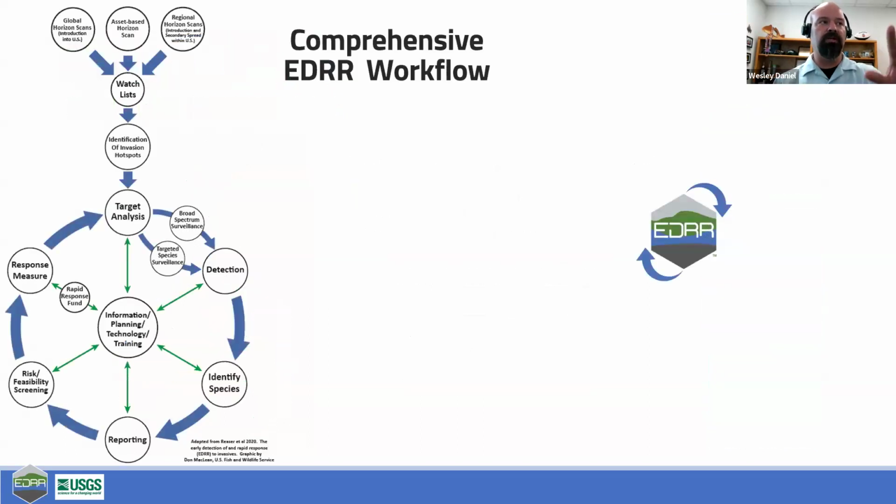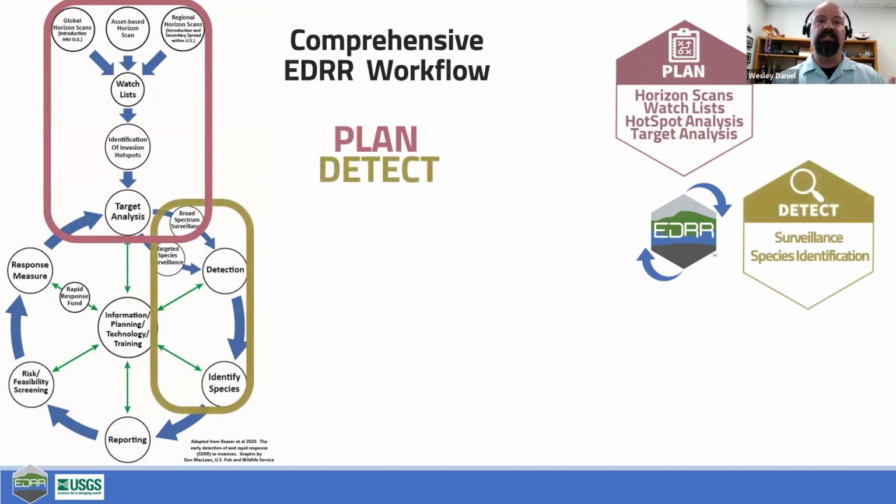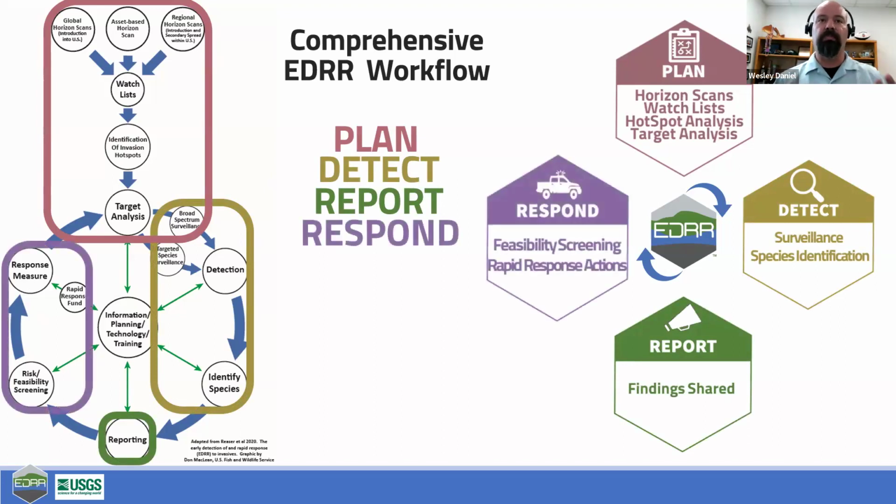And so this wheel that you see here, sometimes affectionately called the unicycle, it's kind of obvious why, is the framework that we've been utilizing, modified from ReCERN in 2020, for the National Early Detection workflow. It breaks down into four parts, and Kaylin made this clear earlier. There's a planning step, which I'm going to discuss today, and I think all the presenters will target this. There's the detection step, where we're thinking about surveillance and species identification. There's the reporting step, not reporting just to the feds, but to all the appropriate jurisdictions that need the information to respond to it. And then there's the response, which is really where the rapid response part of the EDRR framework comes in.